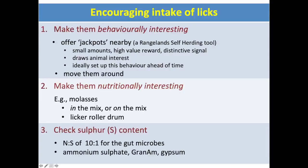Seeing animals consuming from a drum can motivate other animals to do the same thing. So we're really here about just ramping up their animal behaviour in a positive sense for them to be more motivated to inquire, what's going on here? Why are all my mates coming in? It looks good. What's in this drum? And over time we can trigger a behaviour.